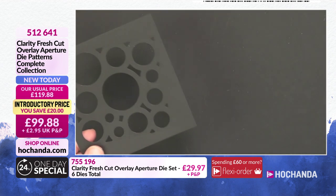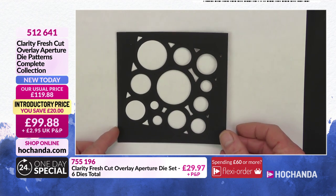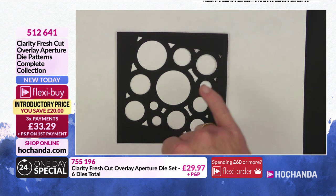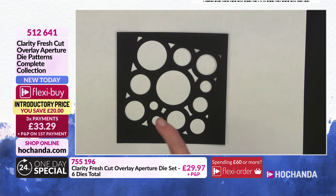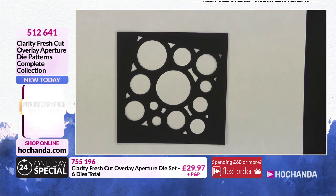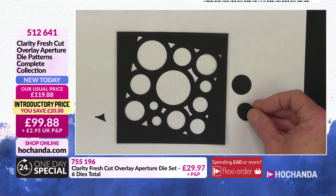So what I'm going to do, I've taken one of our 5x5 card blanks, and I'm going to put some white paper underneath so you can see. And what I've done is, rather than put it central, I've put it at a jaunty angle. I mean, look at that, it looks like bubbles, but it's great. And all the bits that fall out, look, I've got some here, you could use these as embellishments as well.